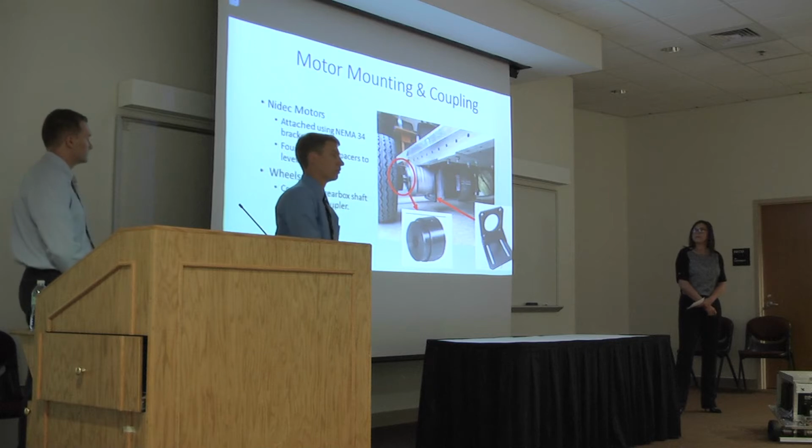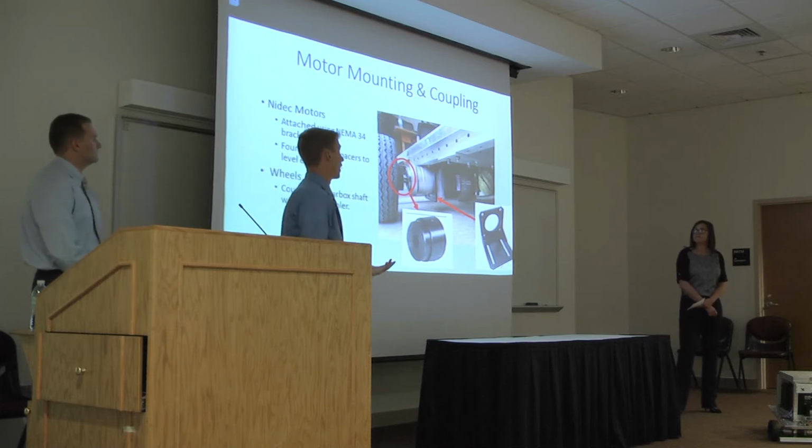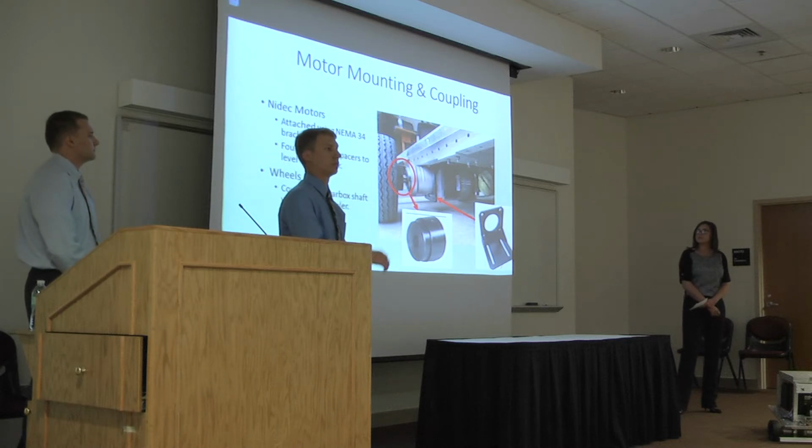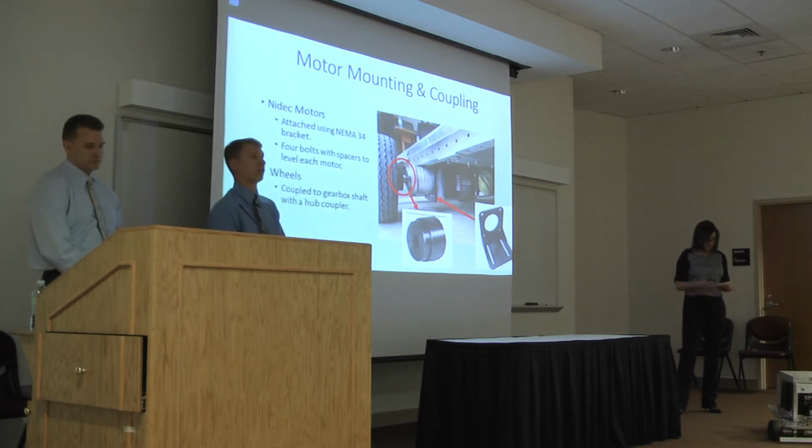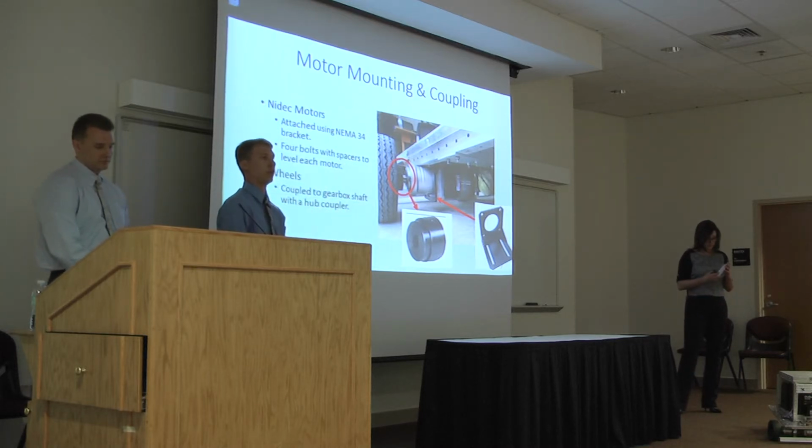The Nidec motors were attached underneath the frame using a NEMA 34 bracket. 4 bolts were attached to each motor and spacers were used to level the wheels. Wheels were coupled to the gearbox using a hub coupler with a keyway and set screw that was tightened down onto the output shaft.